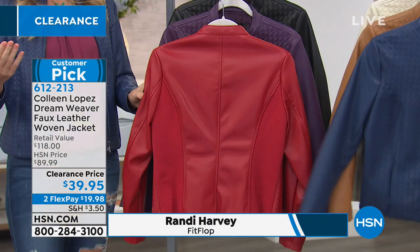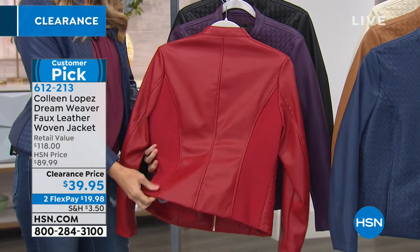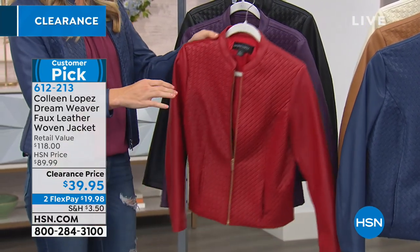Yeah. So I'm very broad shouldered, and so I normally have to go up a size of jackets. I'm true to size on this jacket because you have the stretch here that is so comfortable. This jacket, it is so expensive looking.